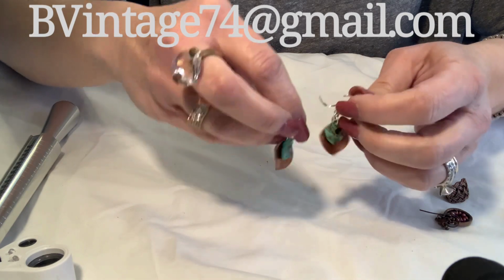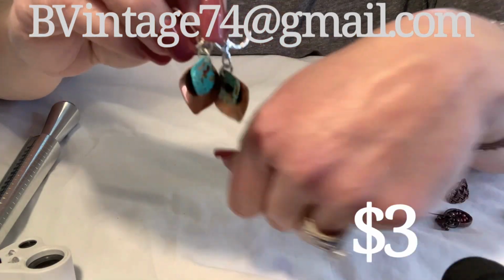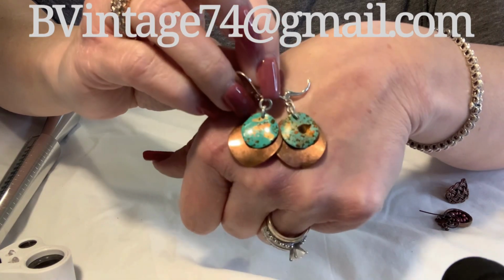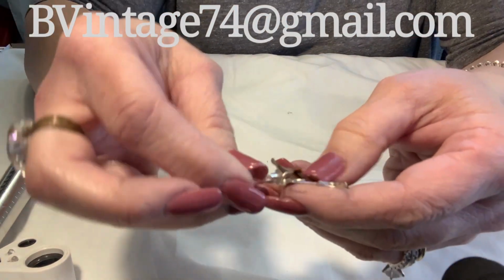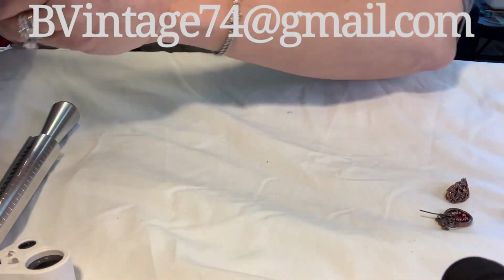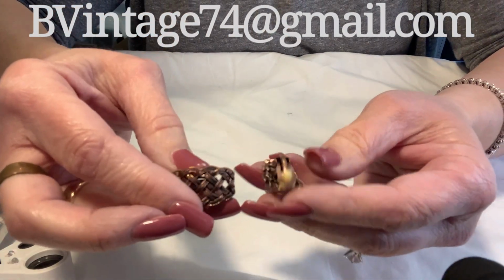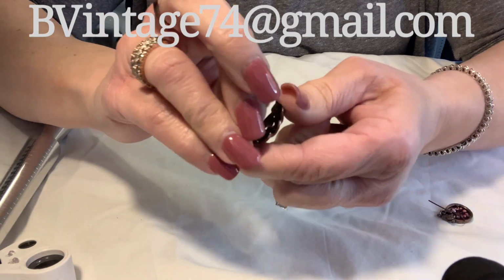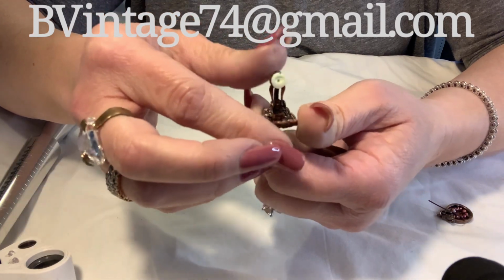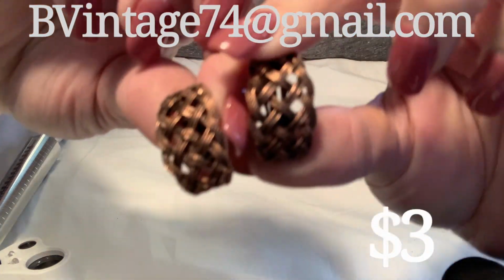These are not marked. Love that though. Look at the little patinaed piece on top of the copper piece. Really pretty. And those are a little clasp style. These are clip and they're basket weave, not marked. Sorry. Maybe I need coffee. No. They look very Renoir, don't they? Very pretty basket weave.